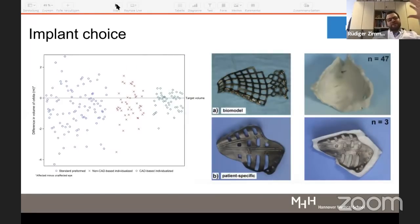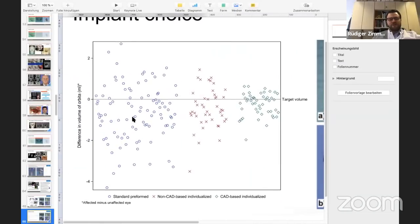And I think this is a very good picture that shows you on the left side the volume of the orbit, and this is called target volume. The target volume is the volume of the orbit you have mirrored. So the mirrored orbit, the contralateral healthy orbit, is your target volume, which is here. And this is the deviation in a positive and a negative way. You can see the standard preformed implants have a high variety of volume reconstruction. And the more you go towards patient specific, you see how much better you are able to reach the target volume. And you see the distribution is getting smaller and smaller.